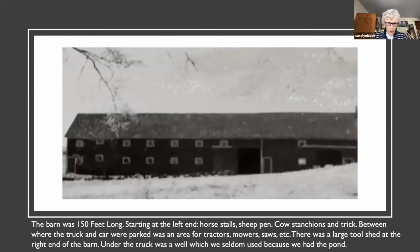But anyways, these first six windows, when I'm trying to point them, I don't know if Gordon can see this, he can do it. The first six windows were horse stalls. We never used them as horse stalls. We never had horses because we had modern machinery. But we kept the horse stalls and we stored leftover stuff in them.